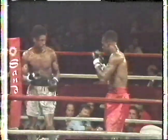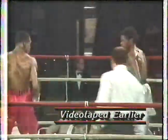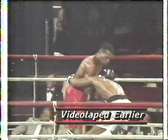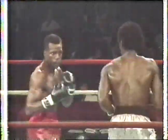Use your left, Steve. Keep him off your left. Going southpaw. Use your left, Steve. The southpaw is made for an orthodox boxer by the right cross. The most effective punch against a southpaw, Steve. But he has to be quick with it, and get to the inside. There it is. There it is. Again.